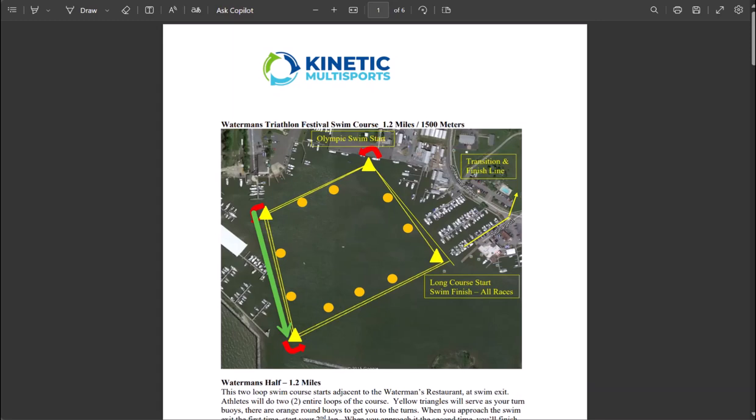Turning over here, if there are jellyfish or anything in there, this is likely where you're going to start to see masses of them. You're going to see a couple over here, but this is likely going to be where they start to pop up. Nothing you can really do about it on race day. If it is super, super bad, they will cancel the swim, but if they don't cancel it, you're probably going to be all right. So, one less thing to think about.